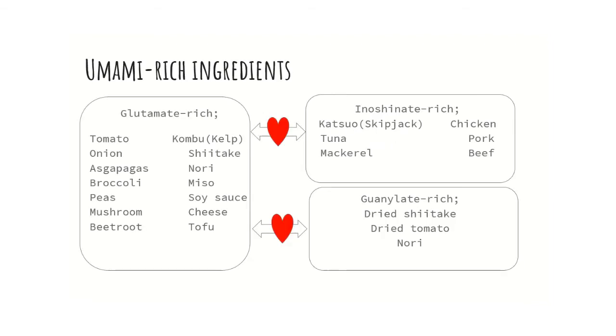I have listed some umami-rich ingredients that can be found easily in a local supermarket. This also shows their effective combinations. Generally speaking, glutamate is widely present in many ingredients and is prominent in cured food, such as cheese or ham, or fermented products, such as oyster sauce or kimchi. Inosinate is primarily found in meat and fish, whereas guanylate is more prolific in mushrooms, dried shiitake mushrooms in particular. So carefully choose your ingredients next time you cook, so you could maximize umami in your dishes.